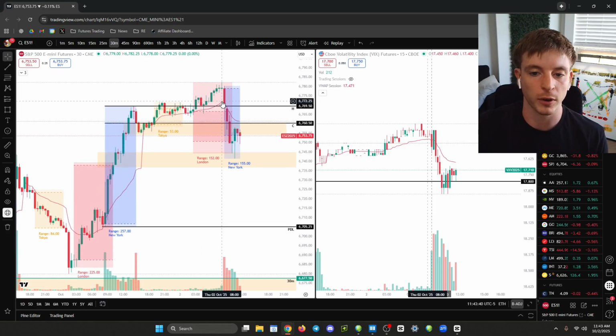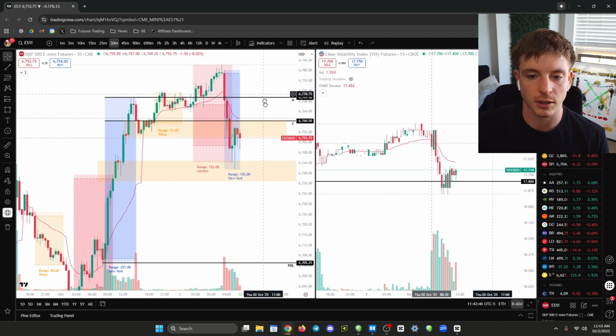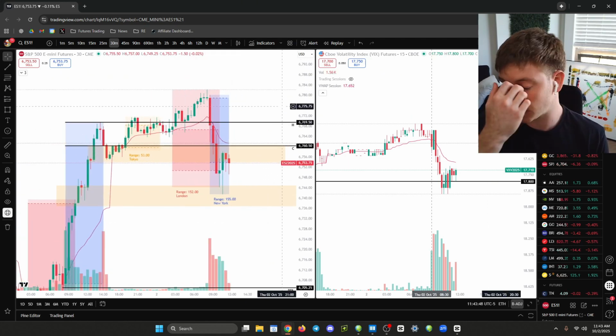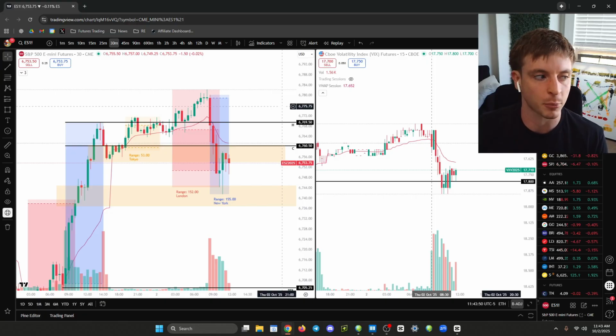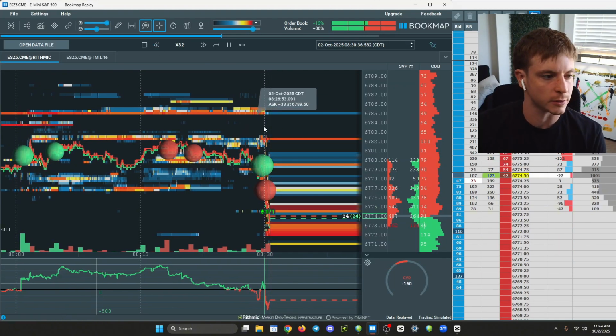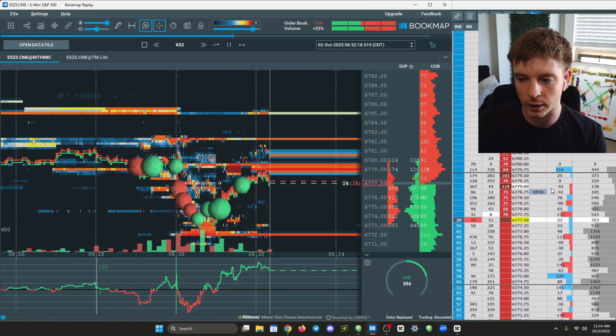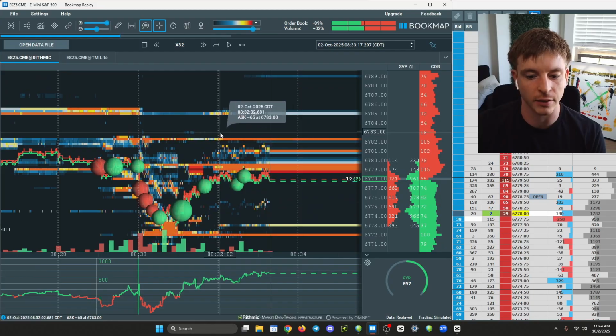Anyway, we are opening up outside of yesterday's range. This is known as a gap up. So something that can happen occasionally is that we can fill the gap or at least attempt to fill the gap. I didn't plan for this in my actual plan, but just knowing this. So pulling up Bookmap here, this is the replay obviously. Opening price is, I'm blocking it, but it's right here at 78.75, okay?